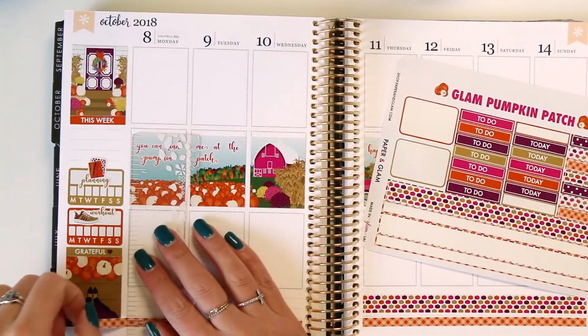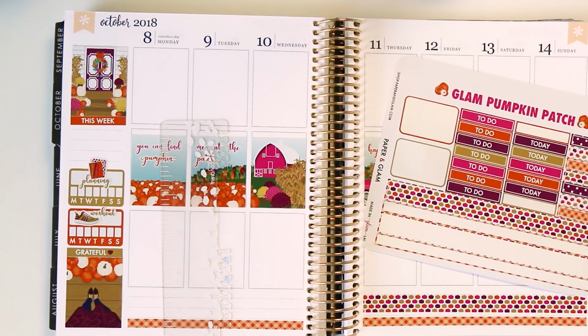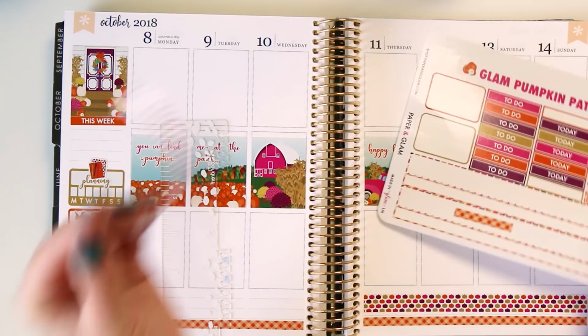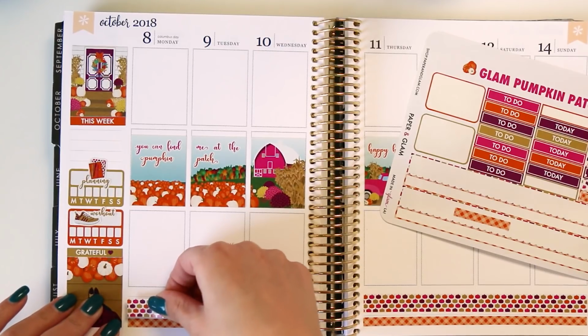And then I like to use the EC bookmark or ruler and just rip up the washi like that. And then sometimes I save the extra scrap in case I want to use it as a header. And then this second one.